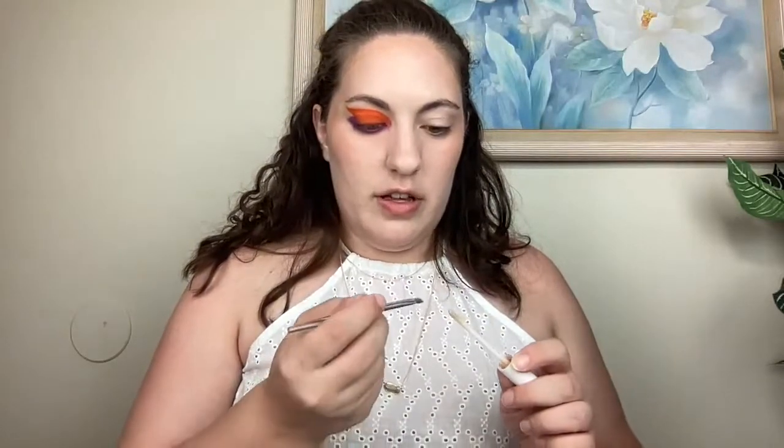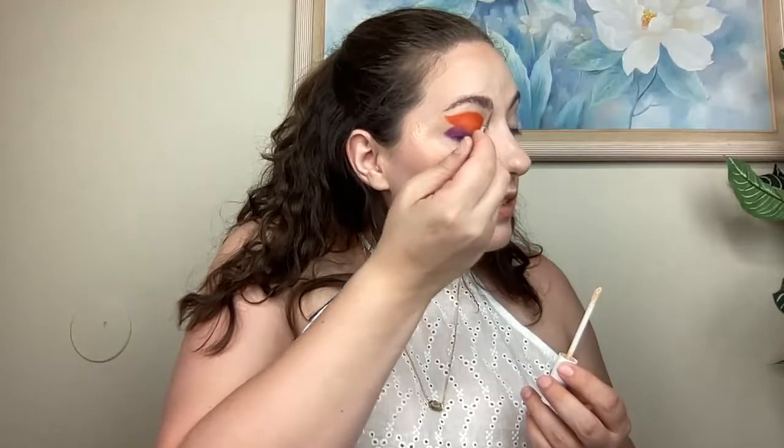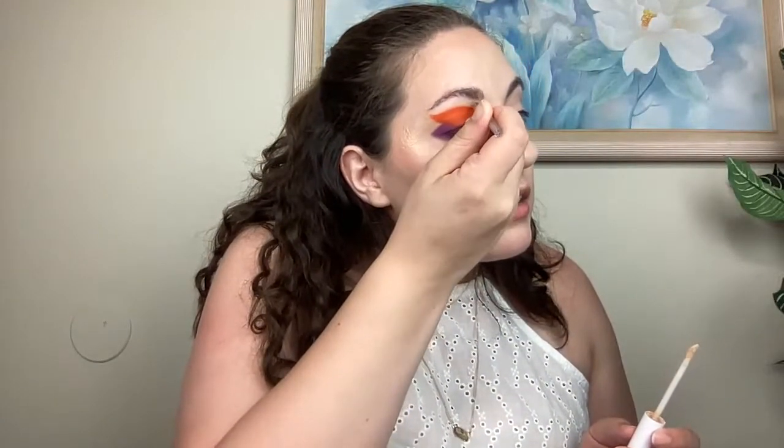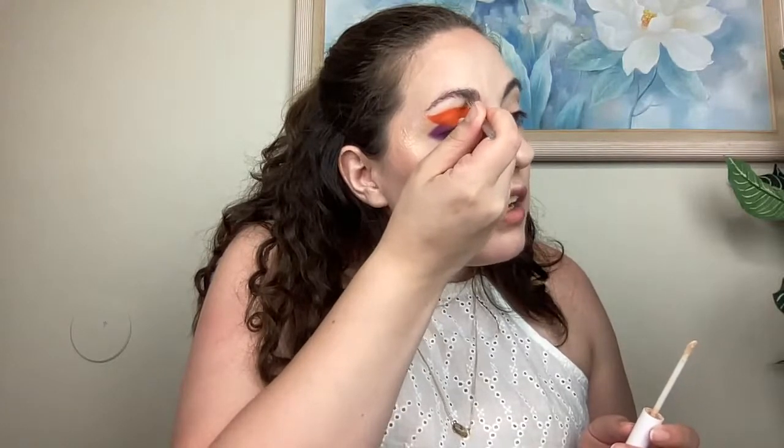I don't know if this is a good idea or not. Well, if it doesn't work, oh well, it's just makeup. This is where fine motor skills make a difference in a gal's life. And mine are not amazing, to be honest.